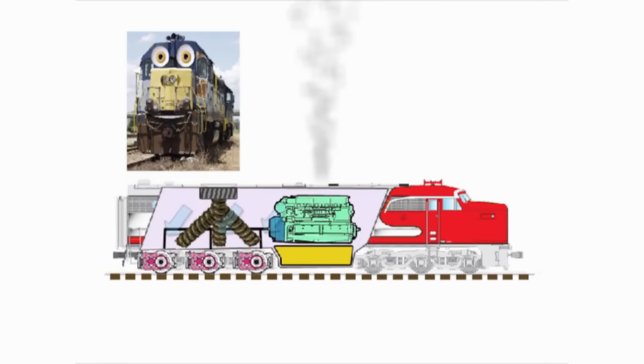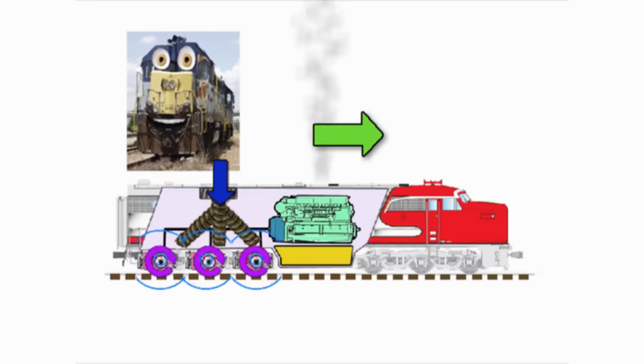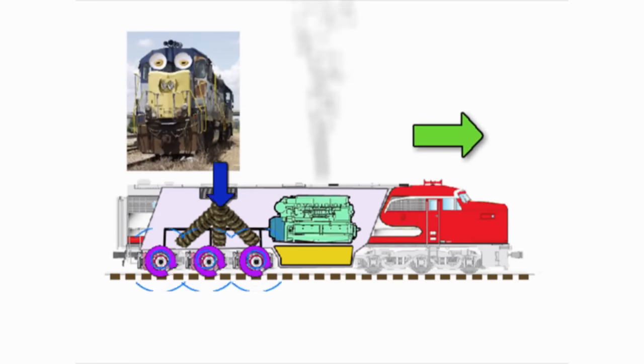So this electricity from the generator goes to a number of electric motors attached to the wheels of the diesel engine. At the same time, a fan at the top of the engine forces air down onto these motors to keep them cool. You don't want them to burn up, do you? These are called traction motors, and when the juice hits them, woo-hoo, the diesel locomotive moves forward. It's all kind of neat, isn't it?